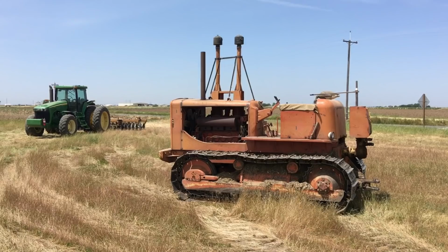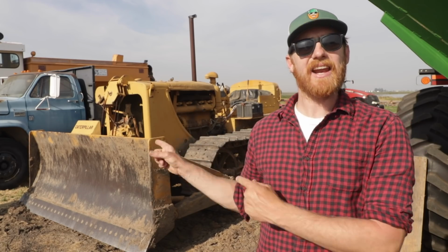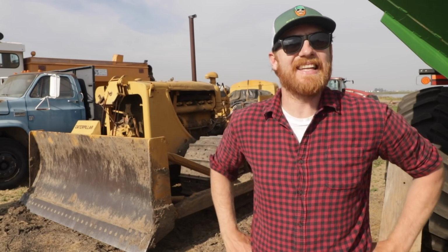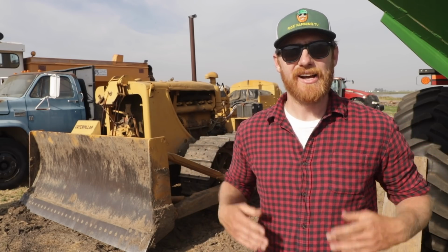And check this out, to this day, past and present, working alongside one another. Pretty cool. Pops inherited this D7 Caterpillar from his daddy back in the 1960s. So this tractor has seen 3 generations of Sligers. And its history goes way back, even before my grandpa's farming operation.